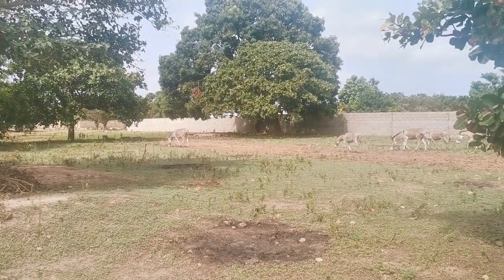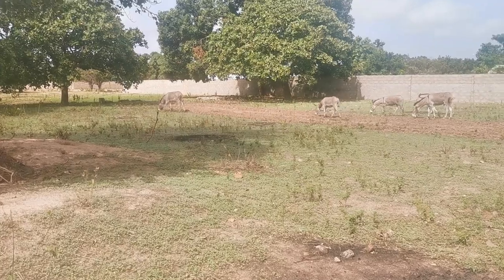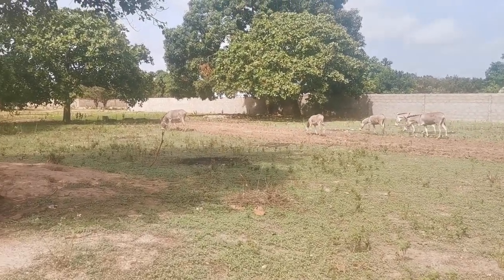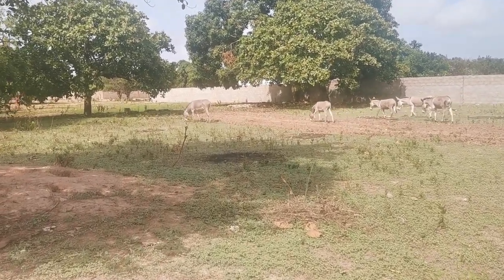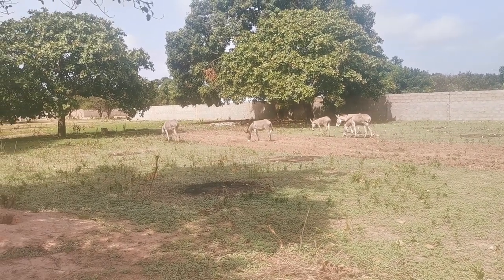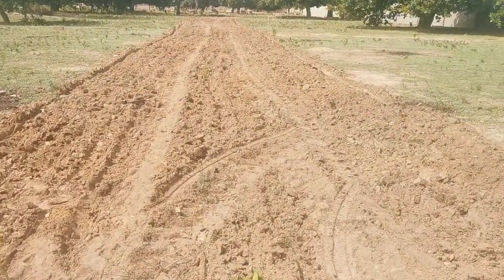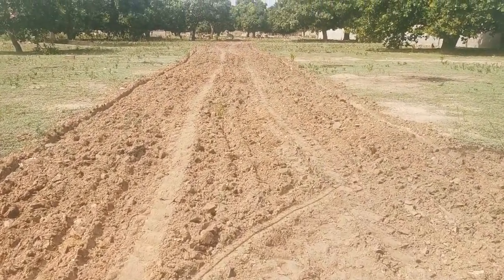I just missed it, fiddling around with this camera, trying to get it. Hey, this donkey was just rolling around in the mud. I've never seen a donkey just turn like that. This is what the tractor came and did.